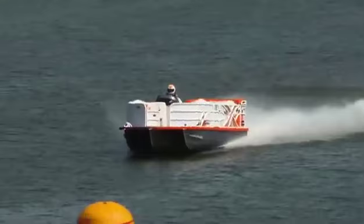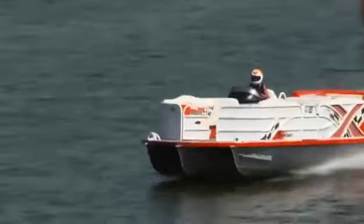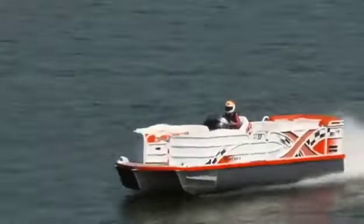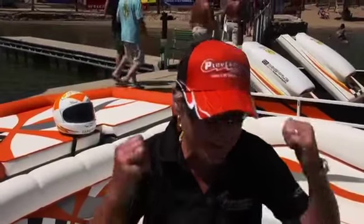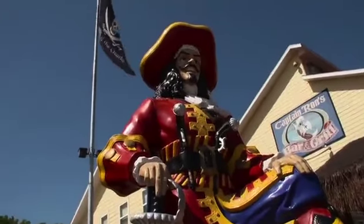How fast does it go, flat out? The speed was 67 miles an hour. Wow. Which is great for a pontoon boat. This boat was made for rough water. And this is the boat's testing ground right here at Lake of the Ozarks. Got to be a little bit dangerous, though, isn't it? I guess. I don't think it is. I haven't had a wreck so far, knock on wood. Everyone joins in, everyone has fun.